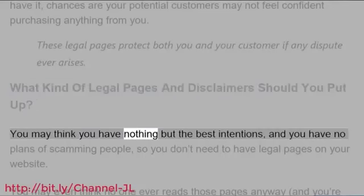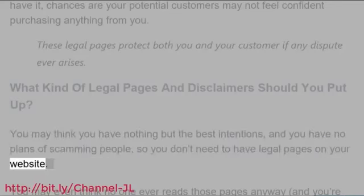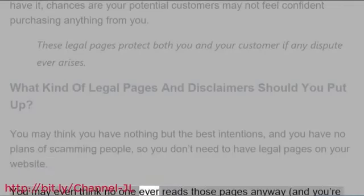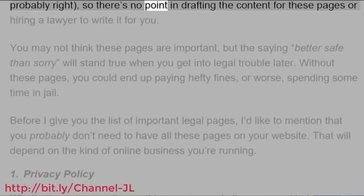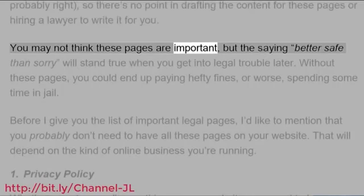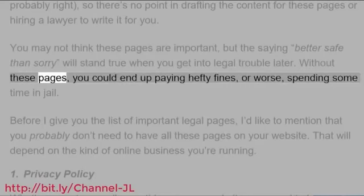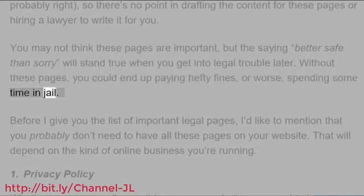You may think you have nothing but the best intentions, and you have no plans of scamming people, so you don't need to have legal pages on your website. You may even think no one ever reads those pages anyway, and you're probably right, so there's no point in drafting the content for these pages or hiring a lawyer to write it for you. You may not think these pages are important, but the saying better safe than sorry will stand true when you get into legal trouble later. Without these pages, you could end up paying hefty fines, or worse, spending some time in jail.